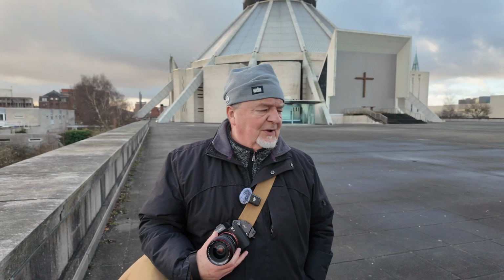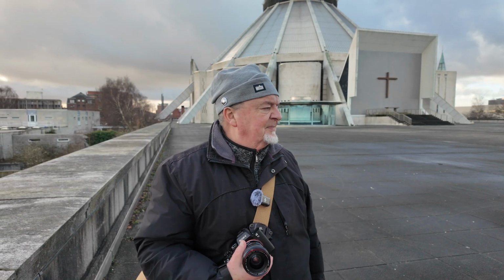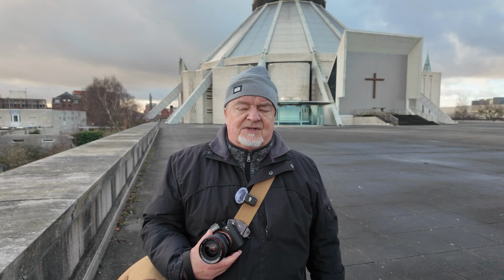Well, here we are. We're on the northern end, if you like, of the platform, which would have been the original footprint of Lutyens' Cathedral, dating back, I think, to the early 1920s. If I botch that up, I'll put a remark down below. And it would have been absolutely huge. I think it would have been the world's second largest cathedral had it been built. I think the foundation stone was laid in 1933, and you can probably guess that the onset of World War II completely scuppered the planned building.